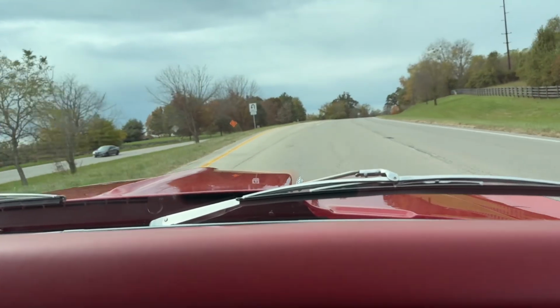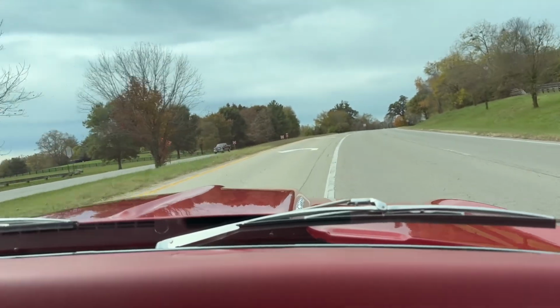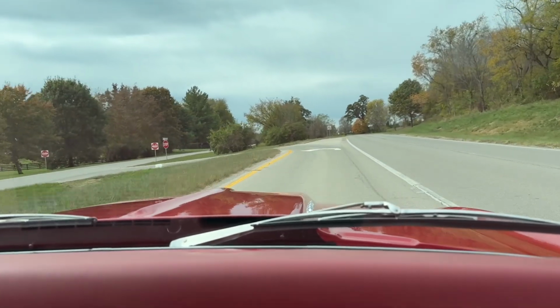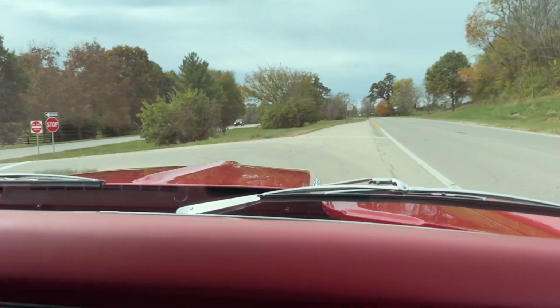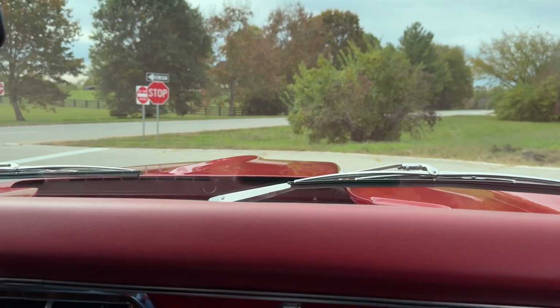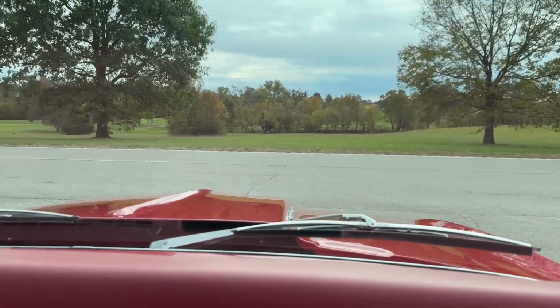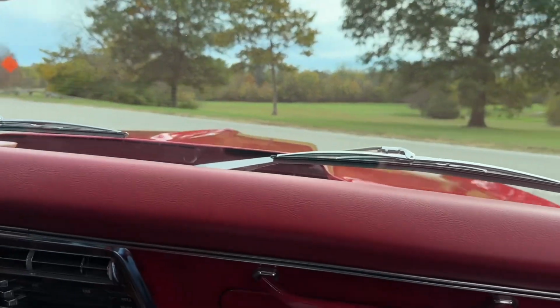Turn around and head back here. Like I said, the car really does good. Shifts through all the gears the right way. Doesn't rattle or shake. And really, really does good. Like I said, brand new wheels and tires. This car does have a 700R4 transmission. And it's got the overdrive. And we'll show you what it's made of here in just a second. But here we go.